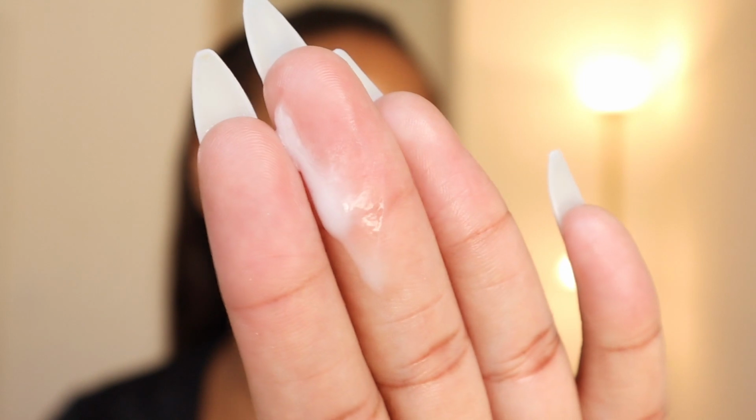So I did use the serum first, the serum primer. And it's fine. It didn't wow me to the point where I'm like, oh my gosh, I have got to get that. It just feels like any other primer that I have, like a medium thick texture. It's not like a lotion. It does feel like a skincare type serum, maybe just a little bit thicker, so not runny. And I didn't really think anything of it. Again, it just feels like anything that I already have. So I was like, whatever.